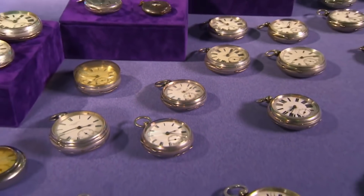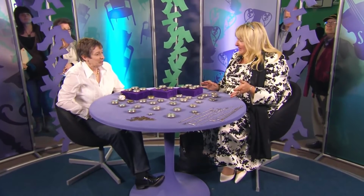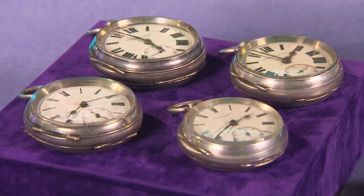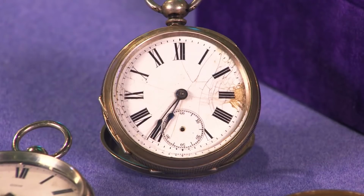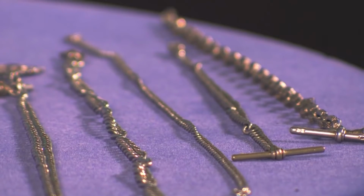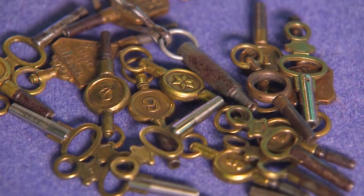You have brought me all these wonderful pocket watches. So we've got about, was it 37? Yes. And how many would you say are working? A good two-thirds, I would say. So would you say 25 are working? Yes, thereabouts. Okay, and we've got some nice watch chains. Yes. Did you collect them? No, my uncle passed away in October 2006, and these were found under one of the beds, in a plastic container. I never saw him bring them out or anything like that. I never knew he had them.